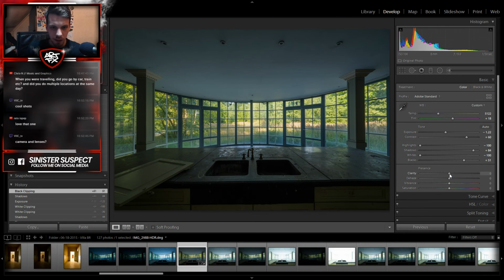Clarity. Do I want to add clarity here? Yeah, a little bit of clarity doesn't look too bad. I think that actually looks pretty good.